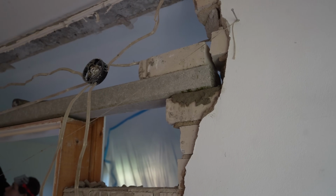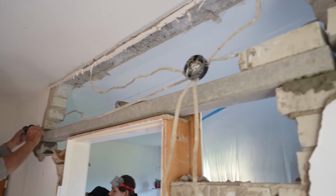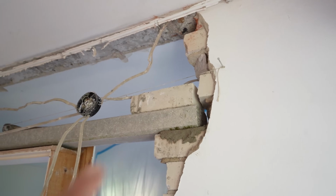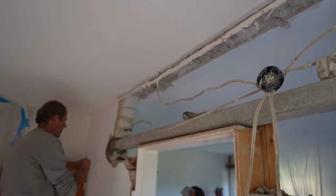Uva is currently using this string so that we can make sure that the grout is level on both sides with all of the bricks. And then we're going to do that with each level. Really handy way of doing it.